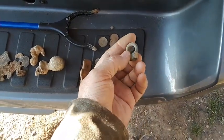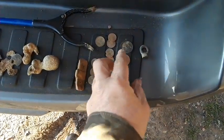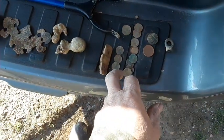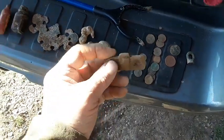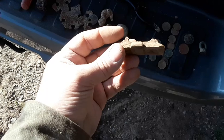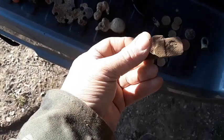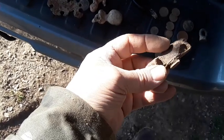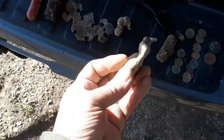There's a thing I thought was a ring at first. I cleaned it up. I still don't know what it is. Got a few quarters. A couple of quarters. Some slinkies. Got a nickel. Three dimes. Piece of iron. Don't know what it is. And I came up on some high numbers, but I don't know. Got some coal, melted aluminum.